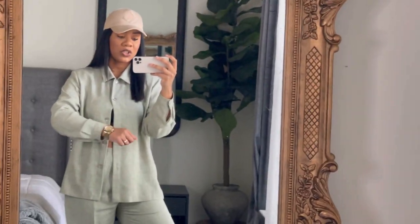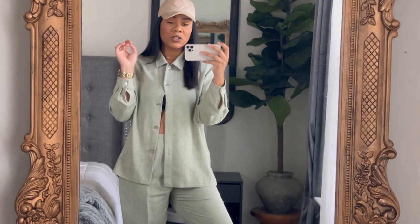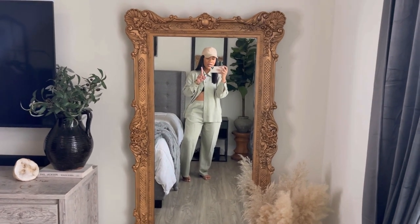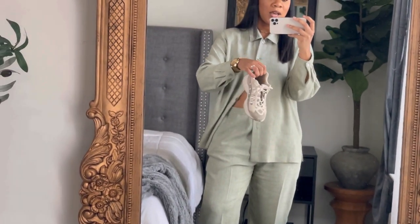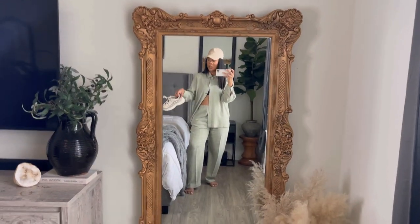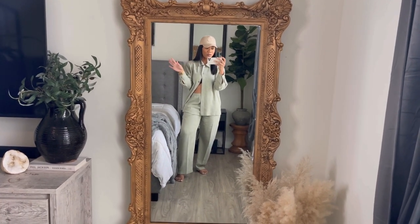I've added on this ball cap from Zara, and my jewelry is just a gold Guess watch, gold hoops from Target, I believe, and a necklace from Amazon. No shoes because I am in the house, but if I were to go out, I would pair them with these neutral Fila's dad style shoe with this look and be ready to go. So let's go ahead and hop right into my fall thrift haul.